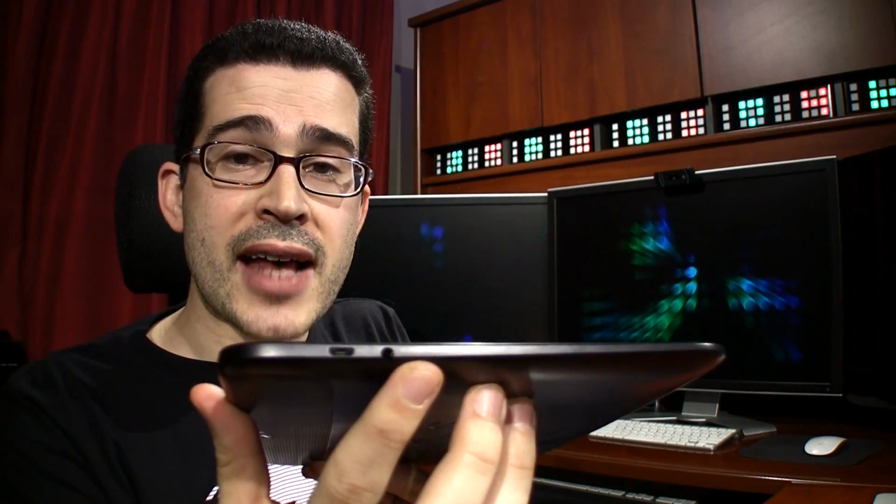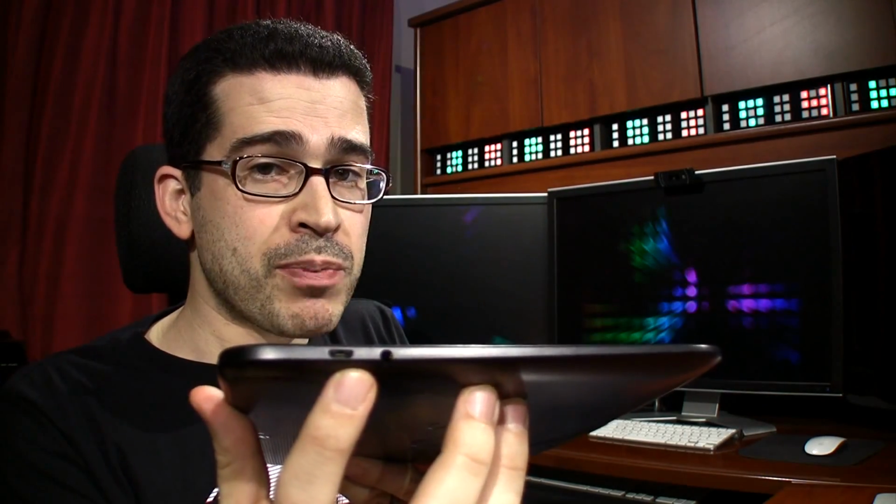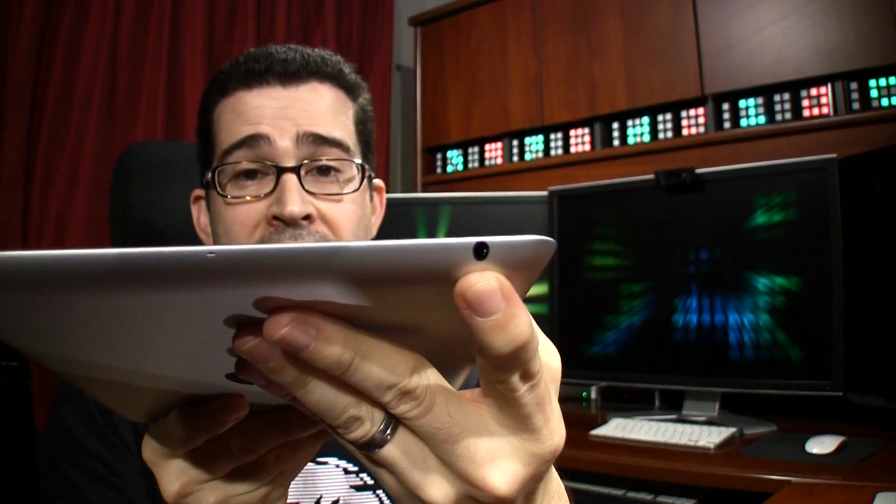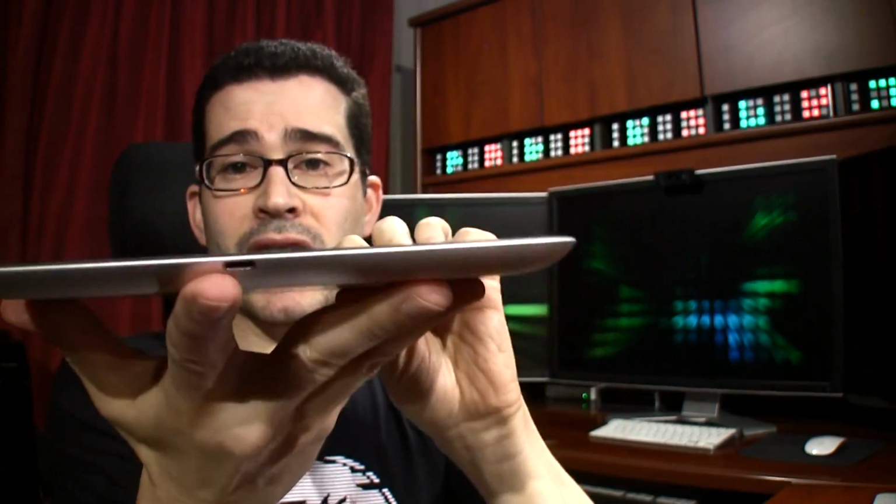Neither of these two devices has the option for expandable storage. At least, not out of the box. And as far as connection options are concerned, the Nexus 10 has a headphone jack located next to the micro USB port, and, on the other side, HDMI out. The iPad has its headphone jack at the top, and the Lightning connector at the bottom. But despite the lack of an HDMI port on the iPad, there's still a video out option, and I'll get to that in a second.